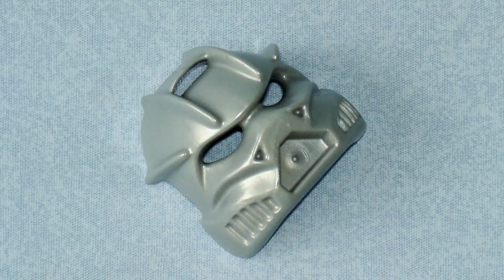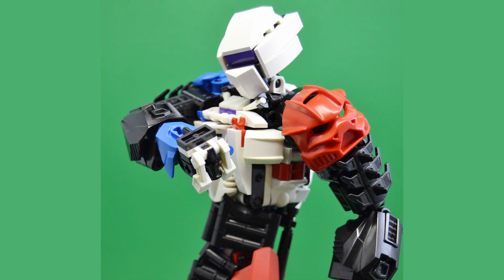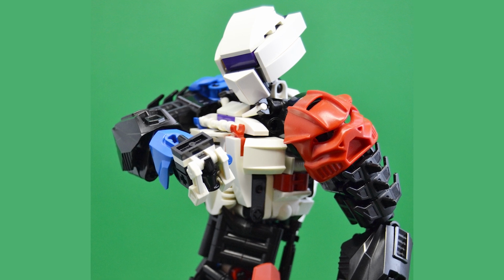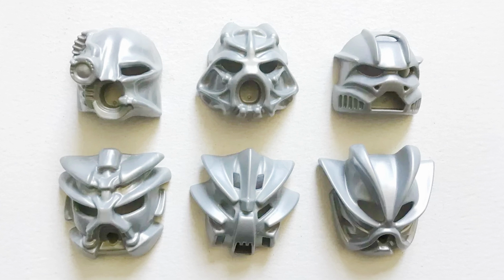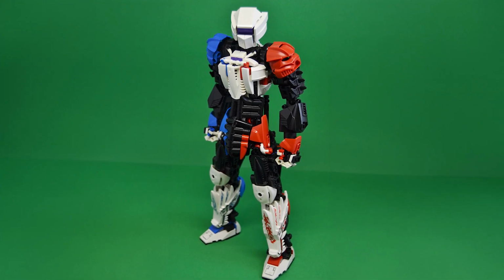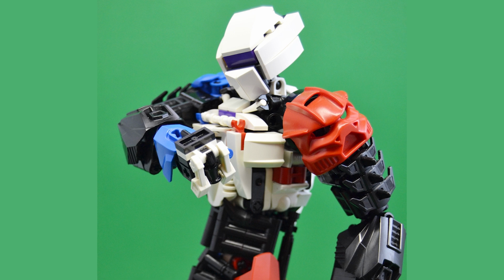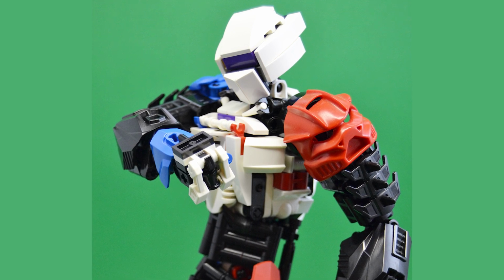Now, let's see if we can use the silver Kaukau. My friend Shadowgear uses this mask on a MOC called Dominion. Now yes, this is the blue and the red version of the mask, not the silver one. But I tell you what, man, I could not find any MOCs that use any of the other silver masks. And I searched for hours. That's how rare these things are, man. No one has them and no one uses them. But still, this sick shoulder design here, you could totally use the silver mask in the exact same context. And I think it would look really nice. You combine it with a few other silver armor pieces across the rest of the body, it's gonna look super pretty. This is a fantastic use for this mask.